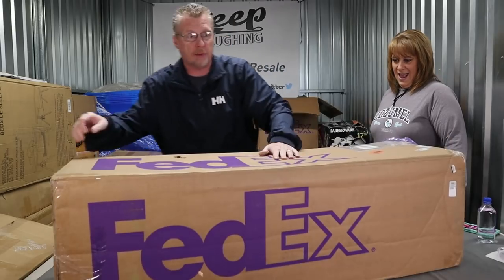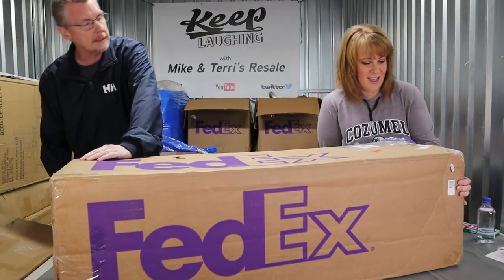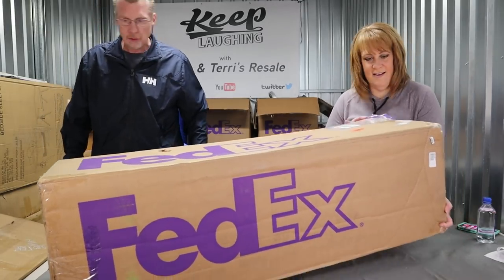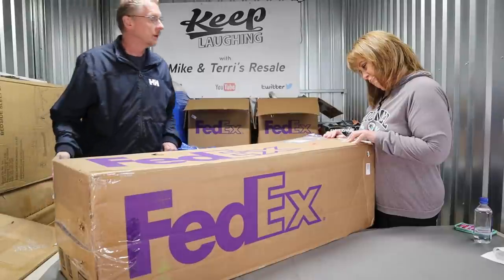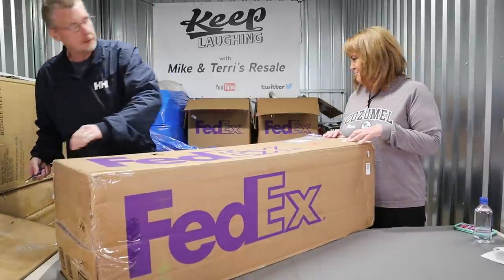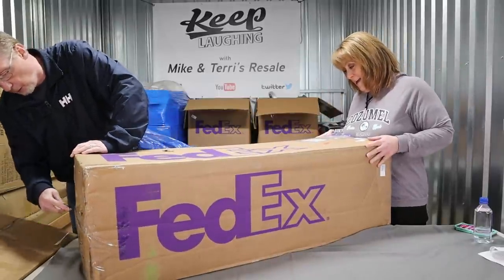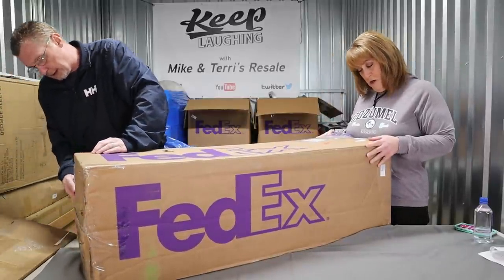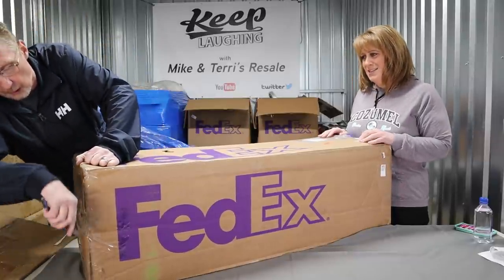Major. The most massive FedEx box ever. Wow. That's heavy. This end's really heavy down here. Okay, you ready? Well, you read the label. No, it doesn't tell me. It's something that's 94 inches by 126 inches.